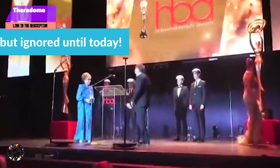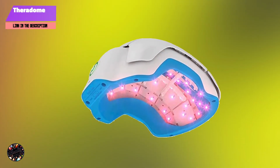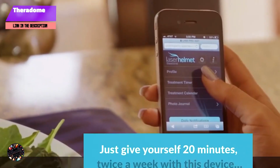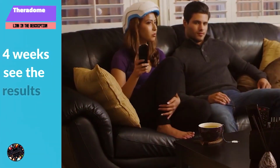Key features: featuring 80 medical-grade lasers, the Theradome Pro delivers concentrated energy directly to the scalp for maximum follicle stimulation. Its hands-free design and cordless functionality make it convenient to use. It also has an auto shut-off feature to prevent overuse.